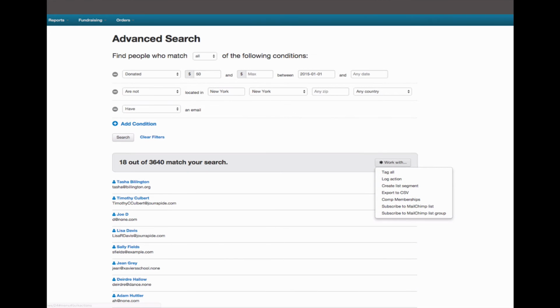Once you have your information from ticket sales, donations, and MailChimp campaigns in one place, the rubber really meets the road with Artfully's advanced search features. We've recently updated advanced search to do Boolean-style searching. You can search for people who match all of your search criteria, or just one or more search conditions. You can also search for people who have or who have not done something. Sometimes knowing who hasn't done something is just as important.